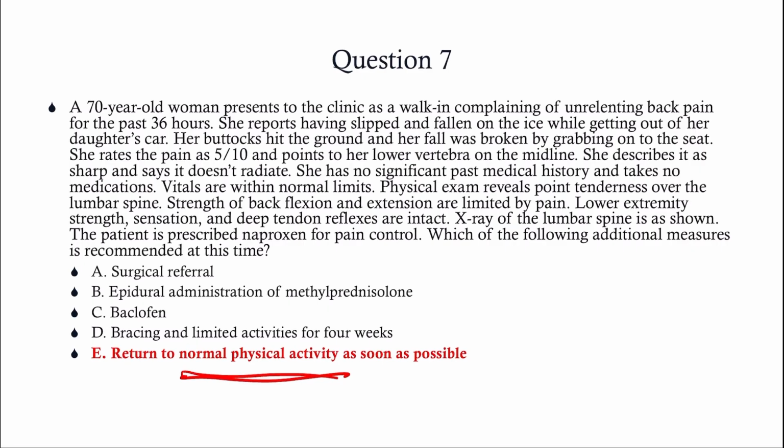Okay, this fracture is going to heal. However, if she remains bedbound or she's not getting up and moving, that creates a bigger problem. Okay, so we want her to return to normal physical activity as soon as possible. These are the recommendations that you make for a patient with a vertebral compression fracture. Surgical referral, no, this will heal on its own. Epidural administration of methylprednisolone, no, that wouldn't even provide long-term care or long-term management for this patient.